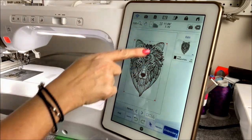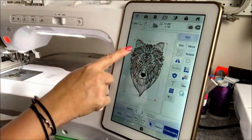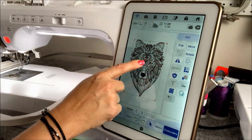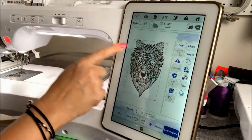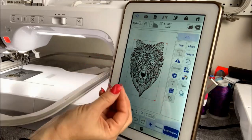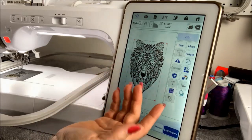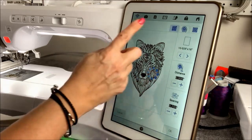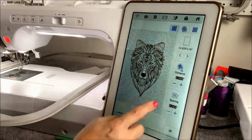Okay, so underneath the edit icon on the right hand side, you have lots of options. You have your size, your move, your rotate, your mirror imaging, your applique feature, your stippling, your applique outline. So if I were to select a stippling, because the Solaris actually has built-in stippling where you can add stippling around any design. But now with the Solaris 2, when I select the stipple, it's going to bring up the screen. And on the screen, now you can see that it's added beautiful stippling around my design.